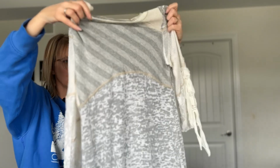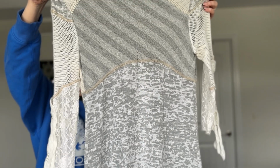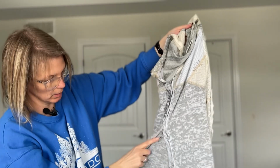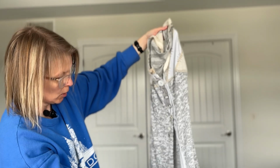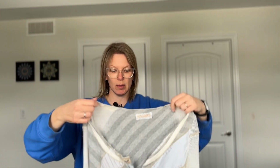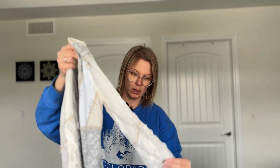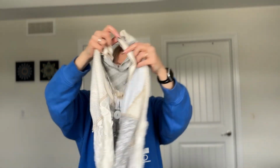Here's the back. I think this is more like a tunic though, actually, now that I'm looking at it, because it only buttons up to here. So yeah, just a tunic. Or maybe you could layer something underneath of it. Like if you had a white slip dress to go underneath of it would be cute. This one has some wear on it, but I will work to clean it all up and make it look beautiful.